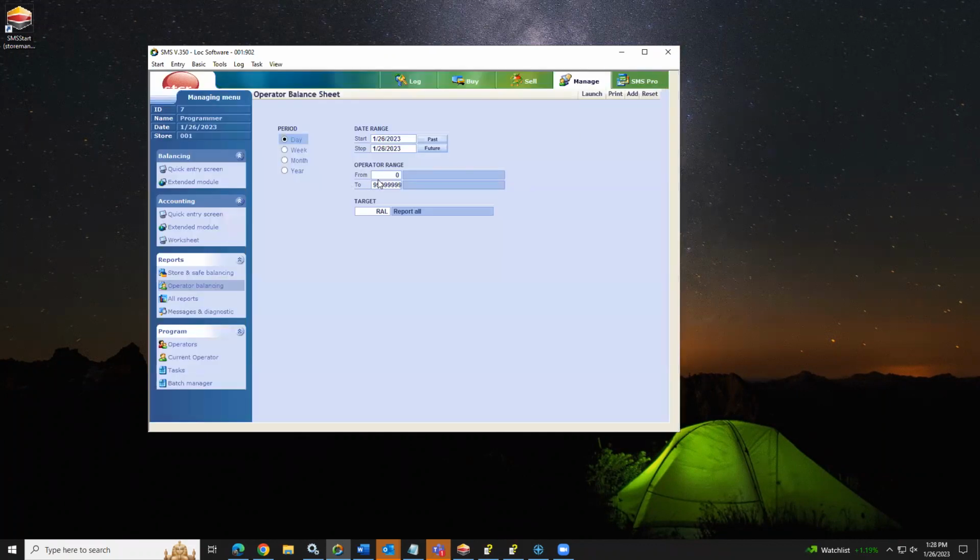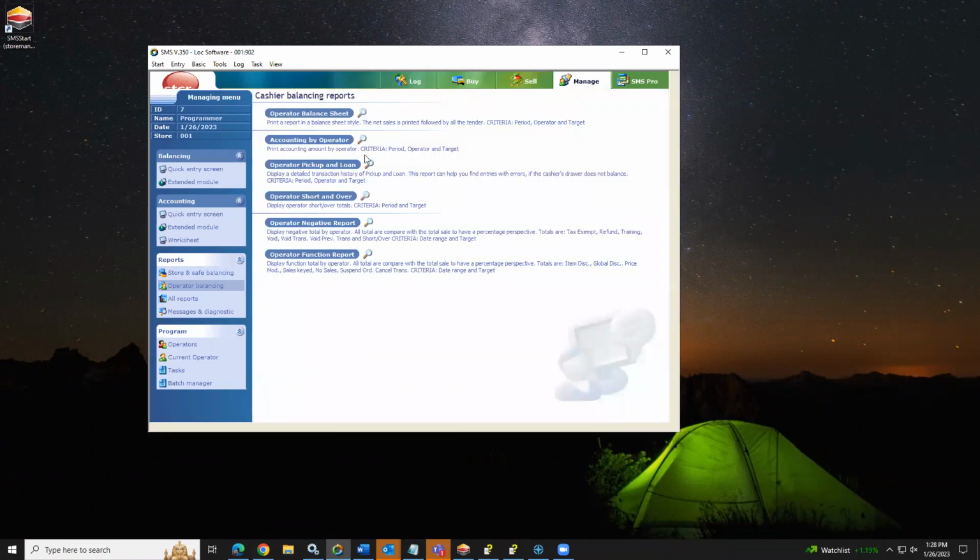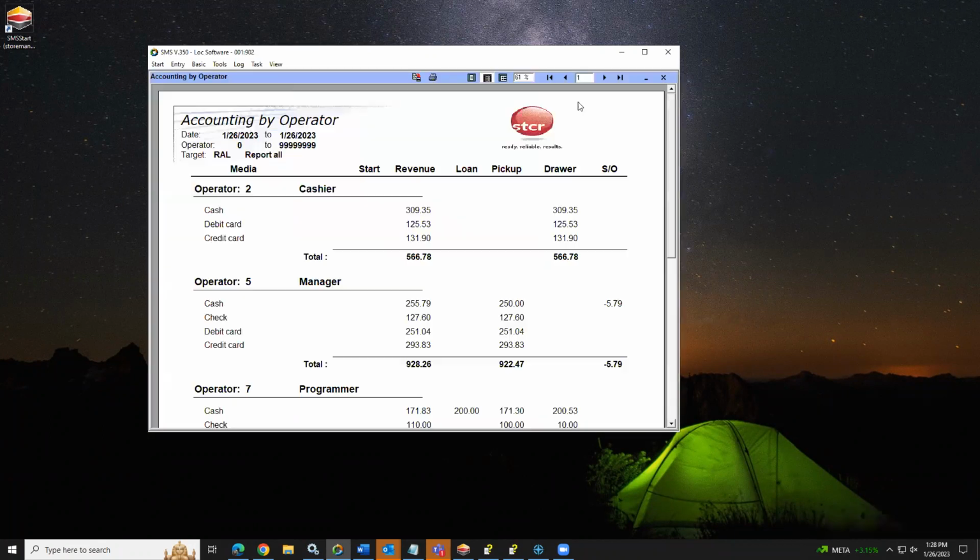You can also run these on just one operator, or you can leave it open-ended, or you can go ahead and narrow it down to just one operator. There's also accounting by operator, which will give you the accounting amount by operator. This all ties in pretty well together, so you can look at this, and a lot of this is going to show on the balance report.